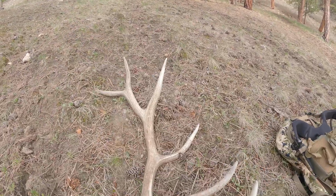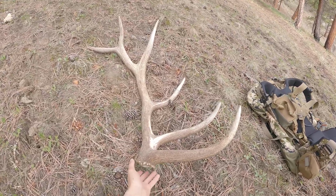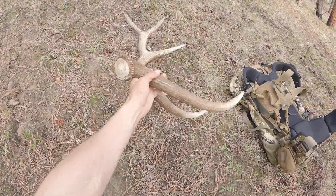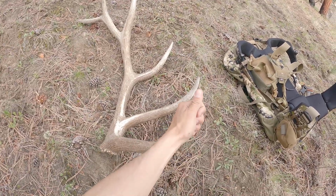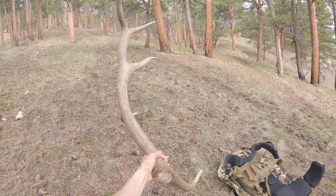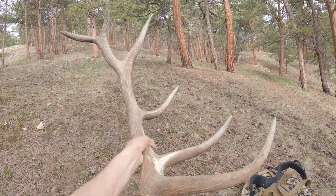I might not sound too excited because I've been sitting here for like 10 minutes. Once I found it, I just sat down because I'm so whooped already. Not quite in mountain shape like I need to be, but that is an awesome shed. I'm glad I got one. Man, those are some long tines there. Oh, that's sweet. Look at that thing. Maybe I can match them up.